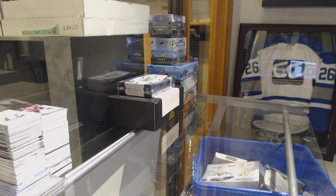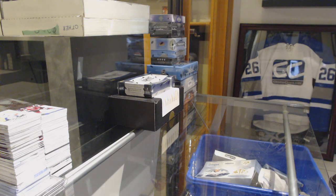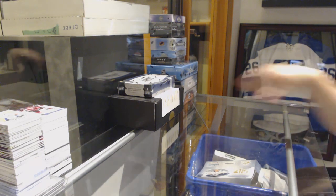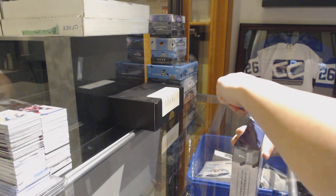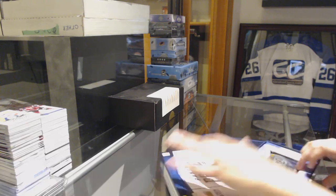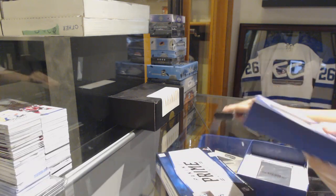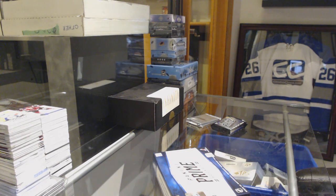All right, we're getting into the big boys now. Hits, guys. What team should I aim for? Needs help.